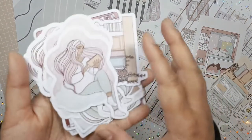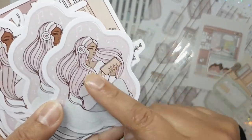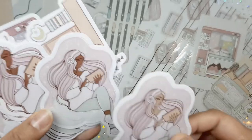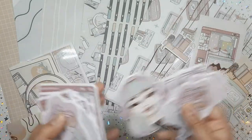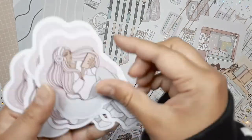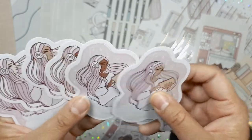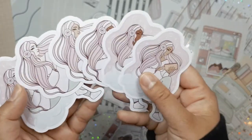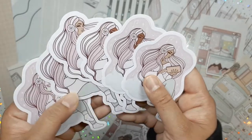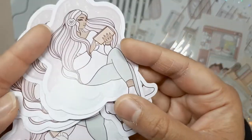Here we go. Ooh, look at her. I love her. I want to be her. We got, oh, do we got double the complexions? What? That's fancy. That's fun. I love that. You just gotta collect them all. I love that. So you got duplicates of the same girl in the different complexions. I am in love.